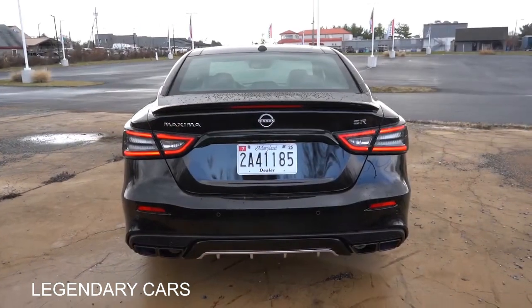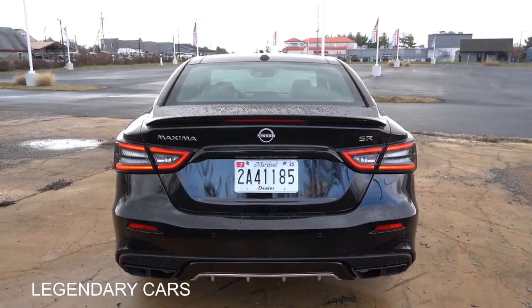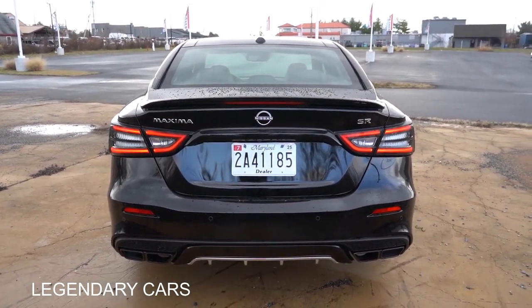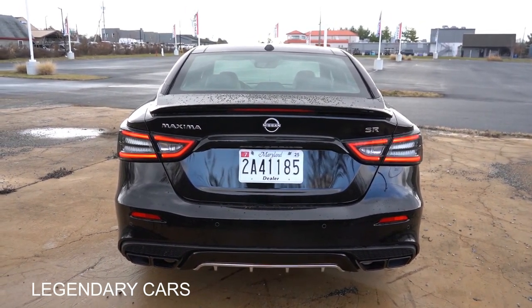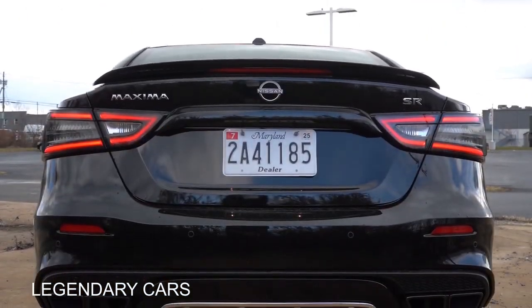All right, so now since we are around to the back of this one, all the way to the top, you got that gloss black antenna. Just below that, you got a rear spoiler for the SR trim level only with an integrated brake light into it too. That's pretty cool. You do have the trim level badging found back there. You can see the SR on the passenger side taillight just above it there. LED taillights though coming standard. They look absolutely amazing back here.